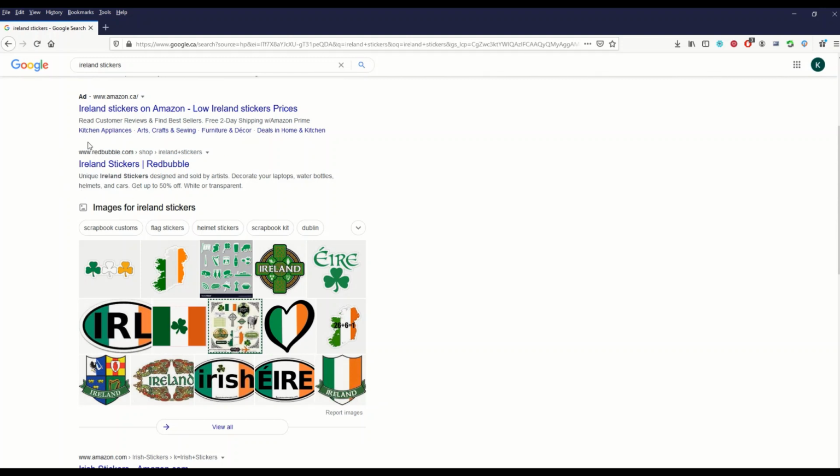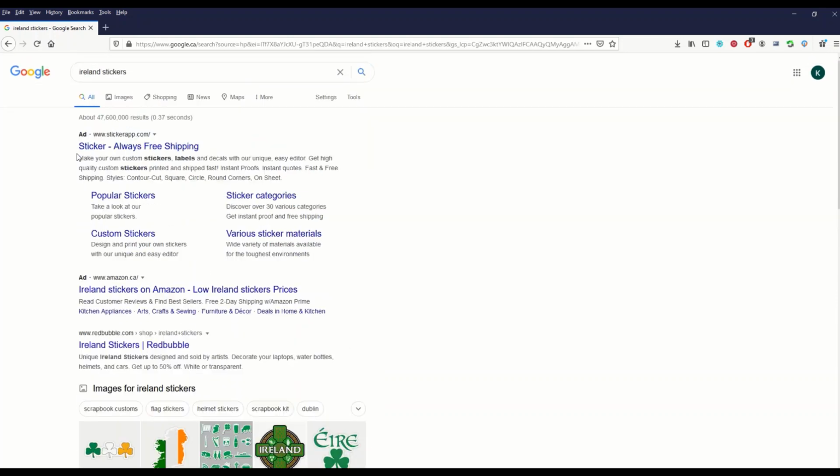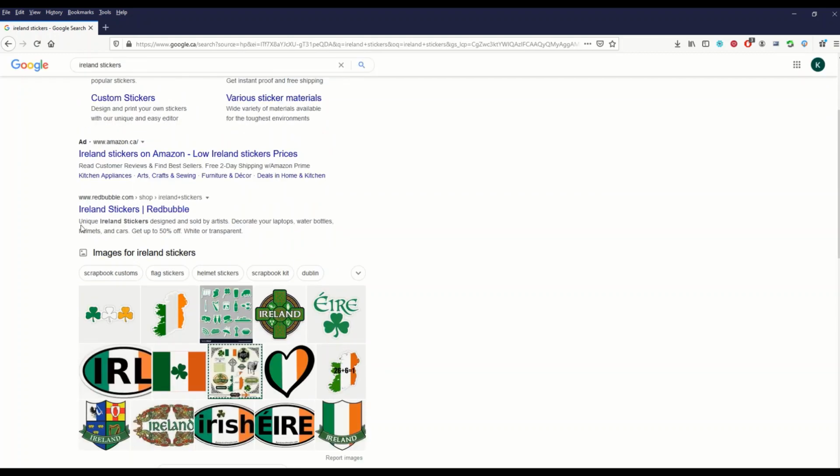Whenever you hear somebody talk about SEO and you wonder what SEO means, it's search engine optimization. That's SEO. And this is basically how far up the rankings, how near the top your rankings are when you type in a certain phrase. So Redbubble's done a very good job here. Ireland stickers is pretty much the top result.